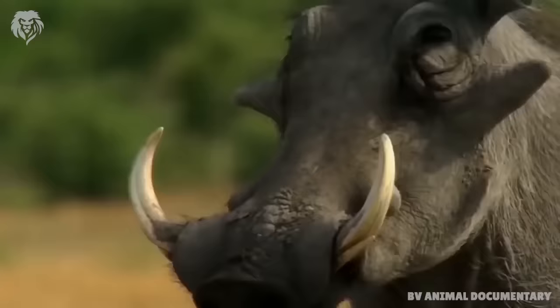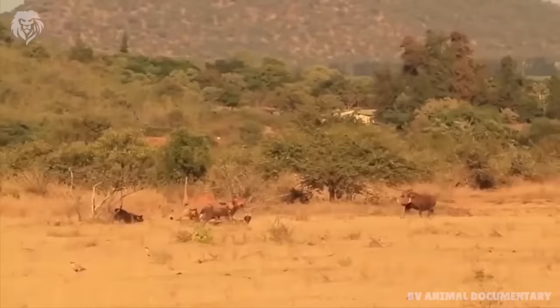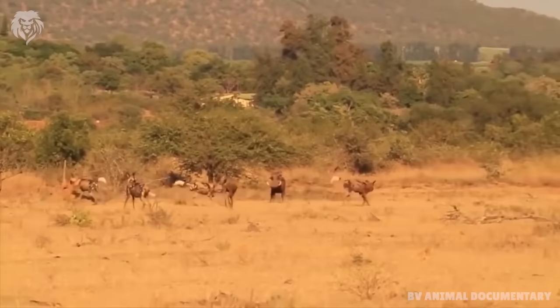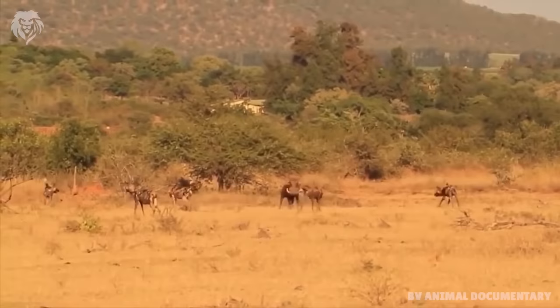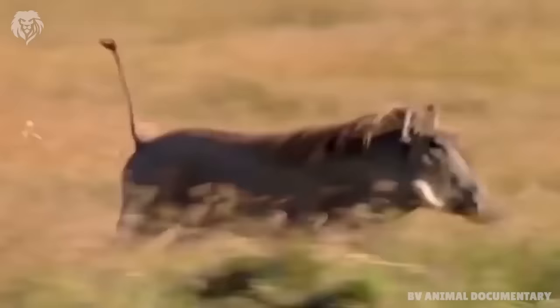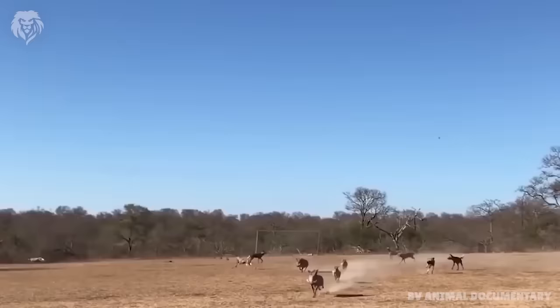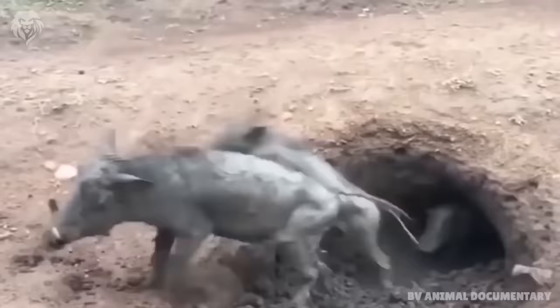Two upper and four to six lower tusks are found in common warthogs. Desert warthogs, on the other hand, lack lower tusks. Upper tusks can reach a length of 10 to 11 inches.